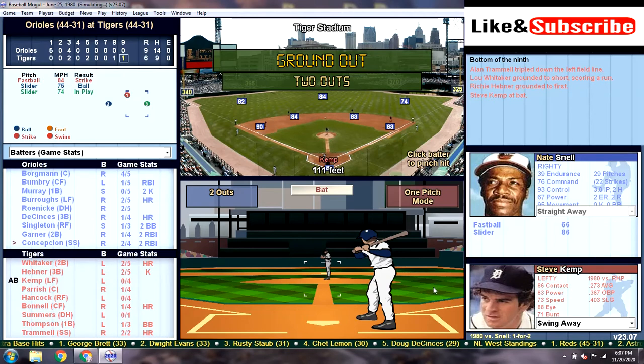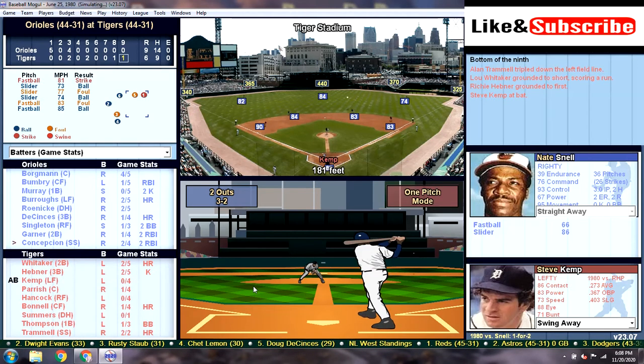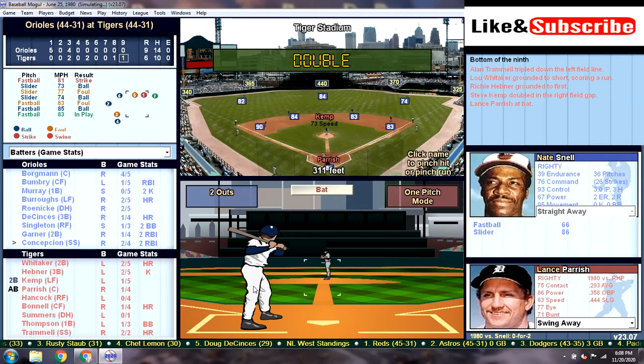And we are down to our final batter. Kemp is 0 for 4 today. And he is going to rip it into the right center field gap. And he's going to be safe at 2nd with a double. So it's our 10th hit today. Our batting is not our problem. It is definitely our pitching.